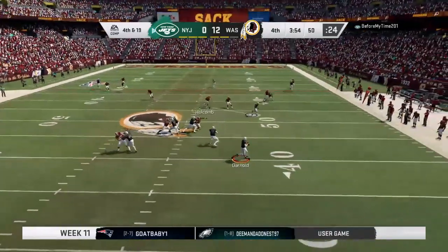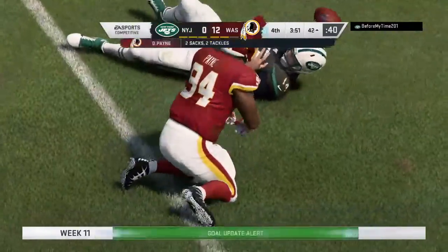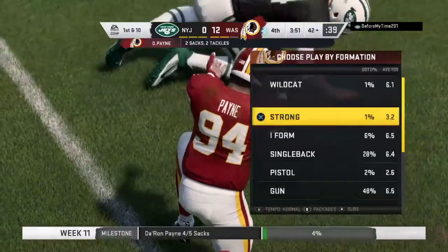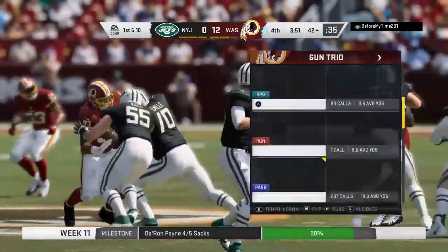They snap it. They're going for it. Here's Darnold. And the Redskins do get to him. He goes down for a sack. Daron Payne. And it'll be a turnover on downs.